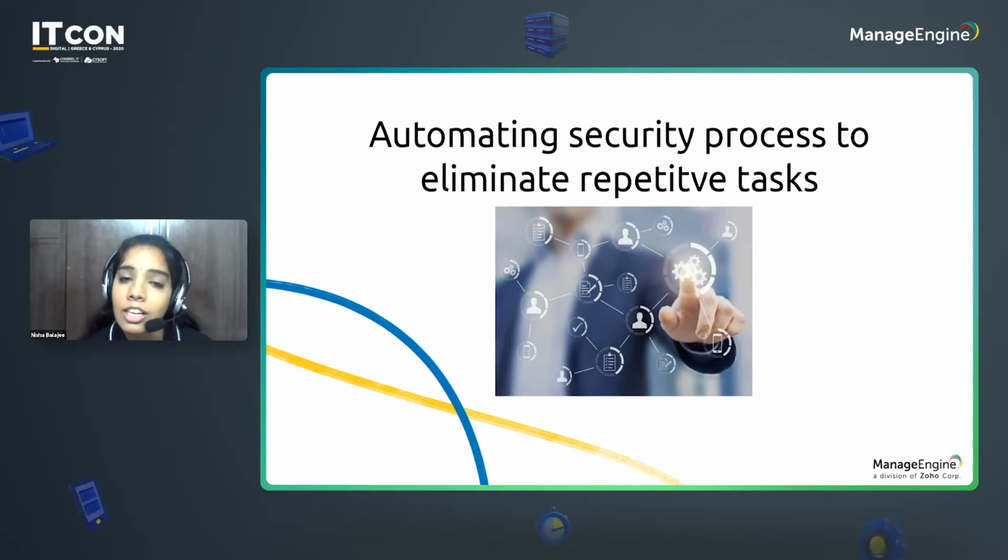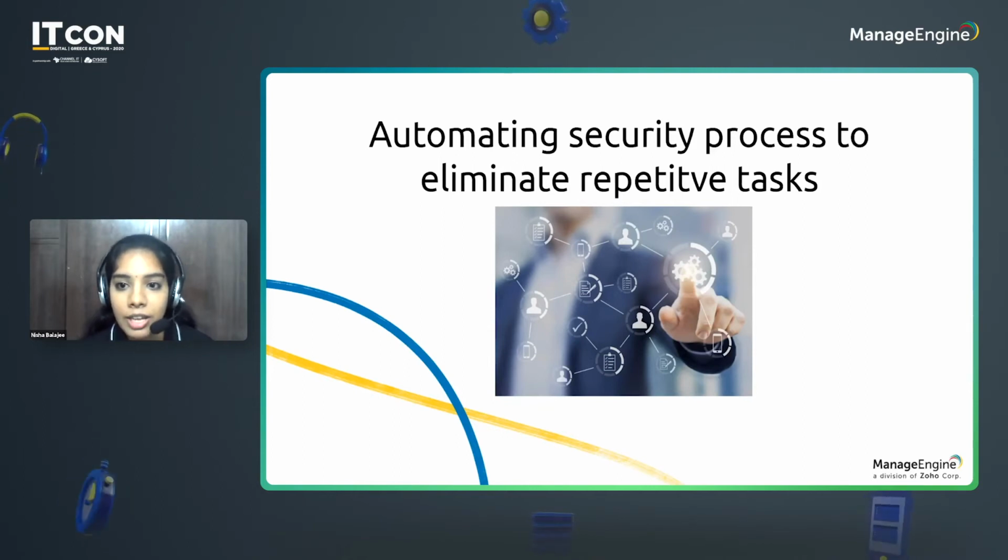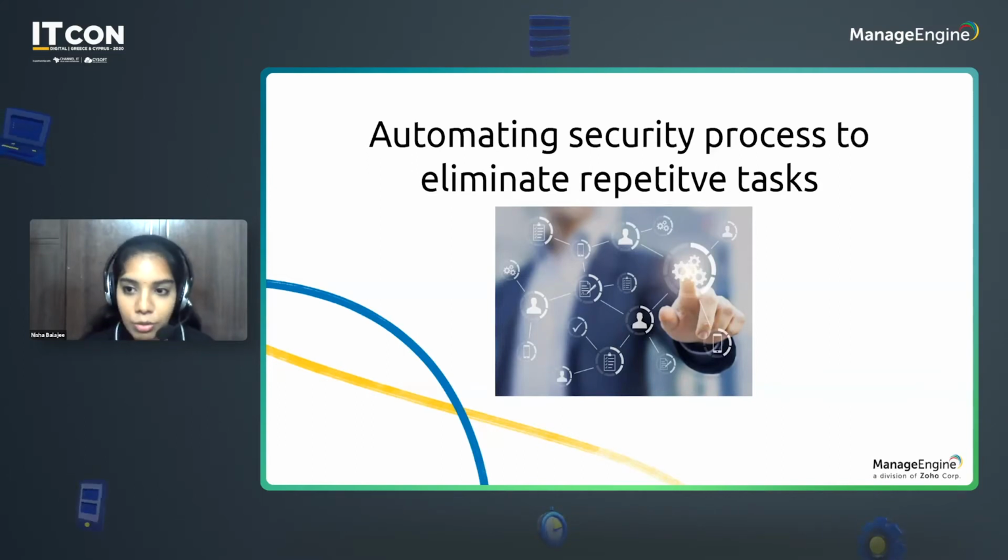However, there are diminishing returns to building and maintaining automation. But leaders can now invest in automation projects that help to eliminate repetitive tasks that consume a lot of time, leaving more time to focus on other critical security functions.